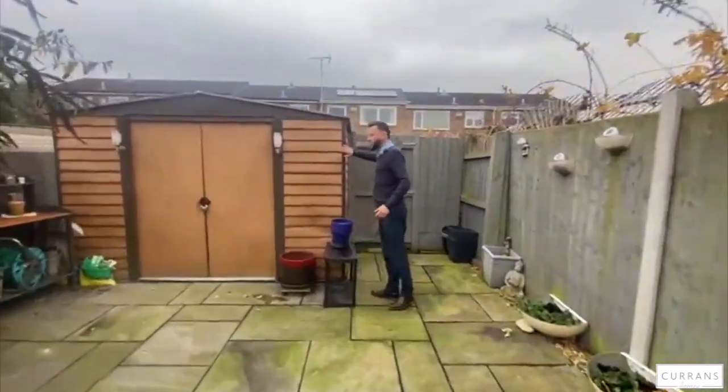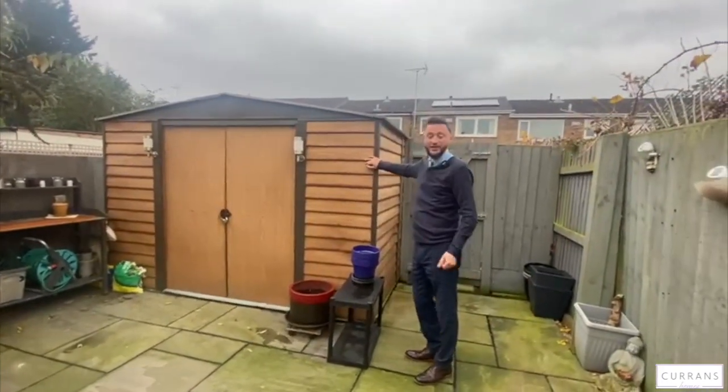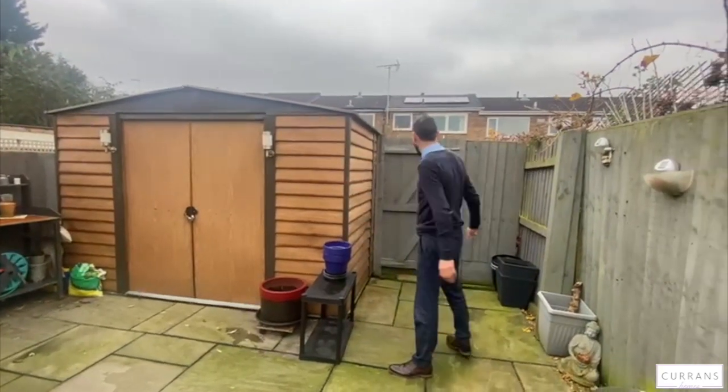And again, this large metal storage shed, which has its own power. The owner built it actually for a son who used to do his drumming in there so not to annoy the neighbours. So really good space in there, could be an office.